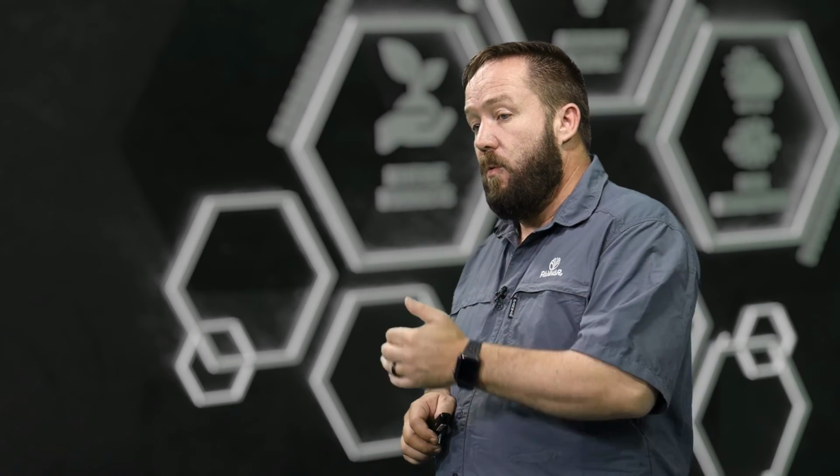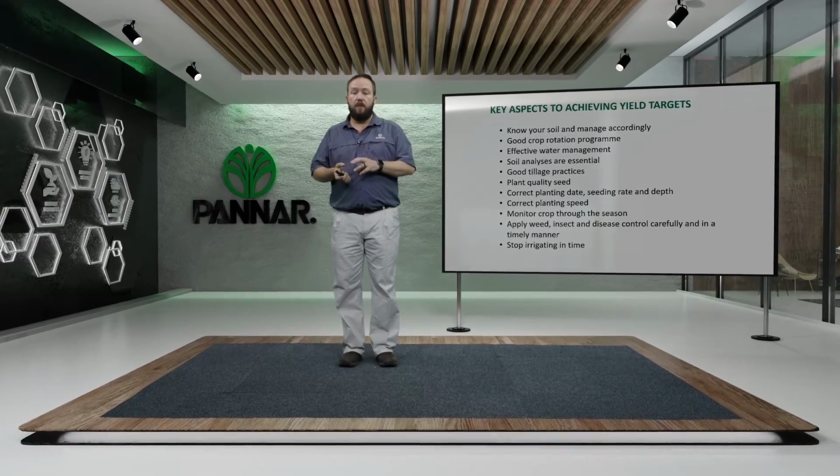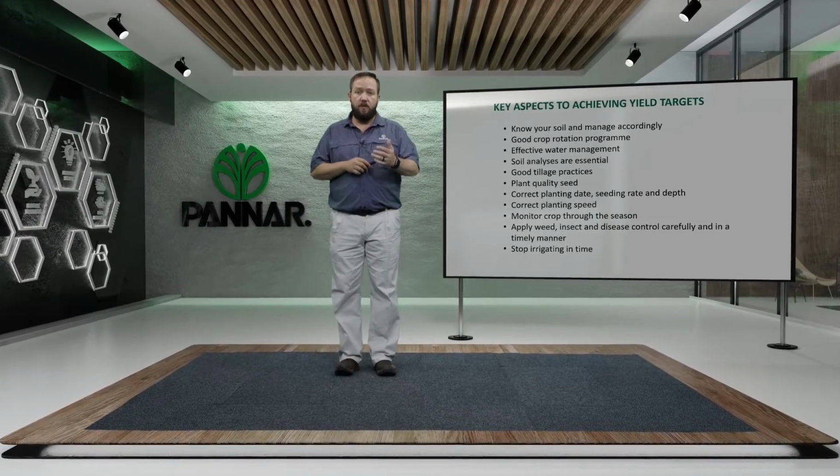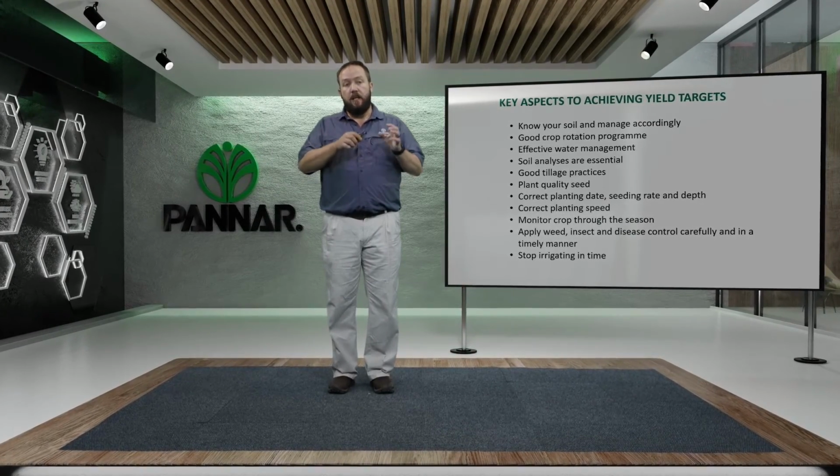Obviously, you don't want to overwater, so that has to be managed effectively, and that also saves time, energy and money. So a soil analysis is always essential. There's certain elements that you need to correct if there's any shortages before you start planting, and it's preferably done before planting. You can do it during planting, but preferably before planting. Make sure that your soil is as optimum for your wheat crop as possible.